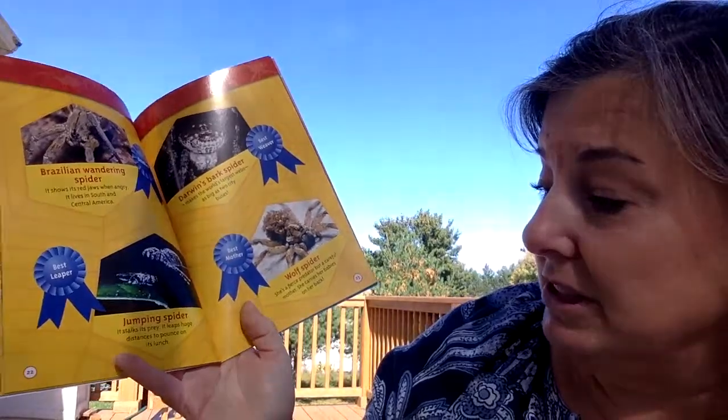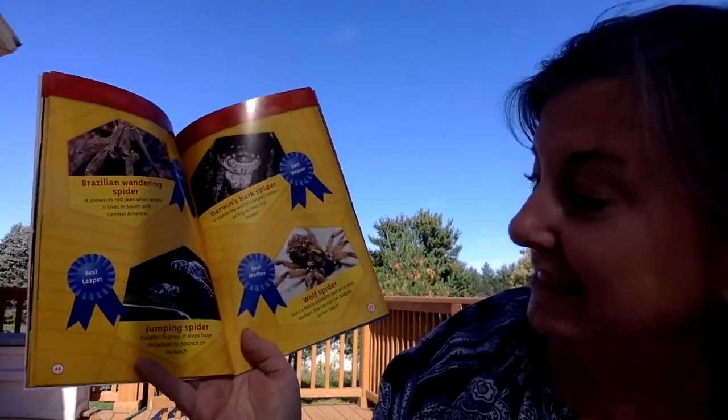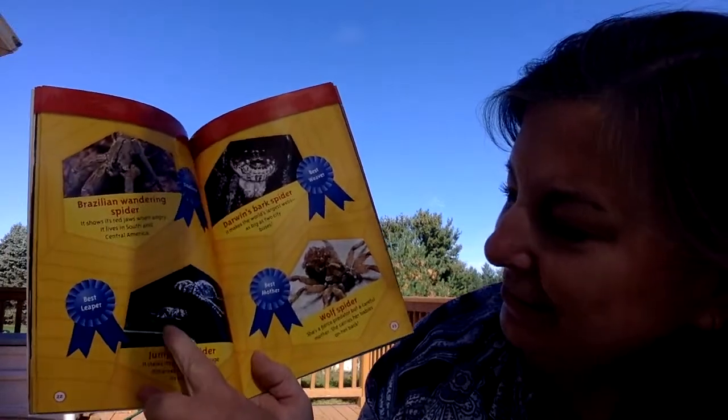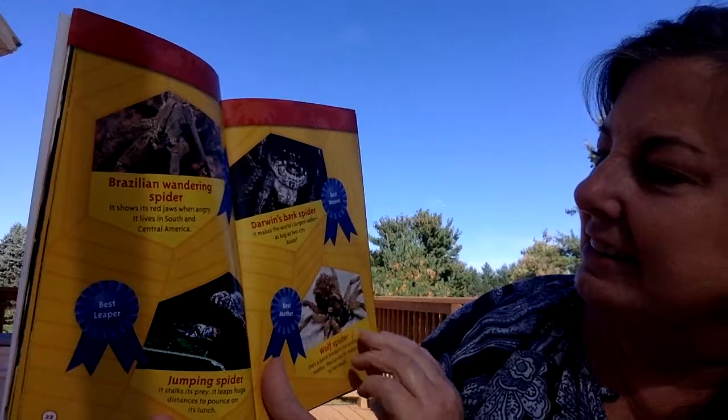Best leaper. The jumping spider, it stalks its prey. It leaps huge distances to pounce on its lunch. See the little fly? It's jumping right on it.